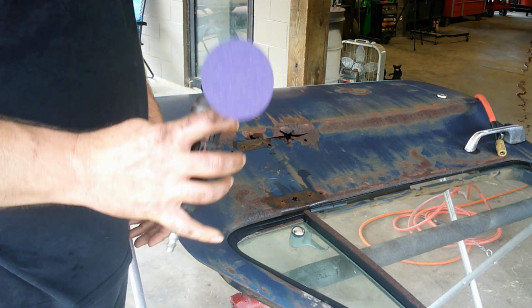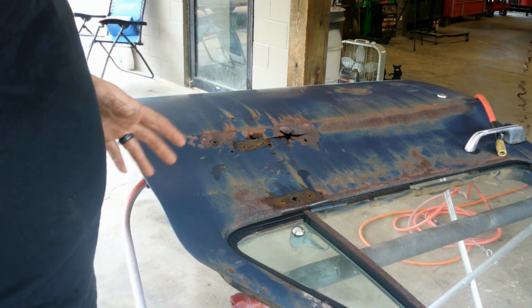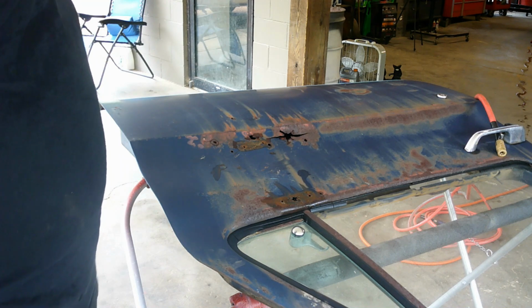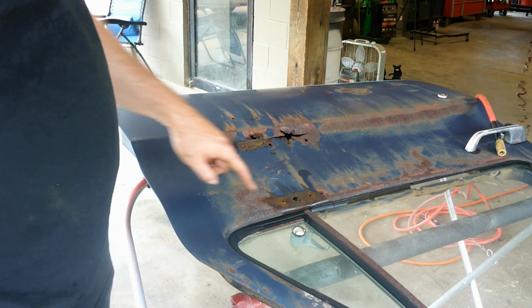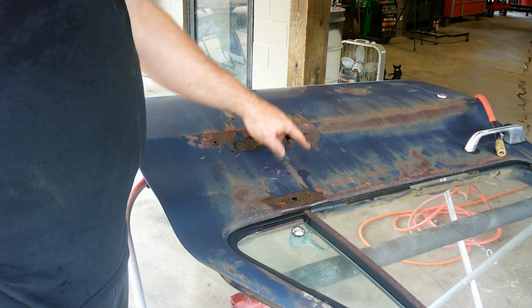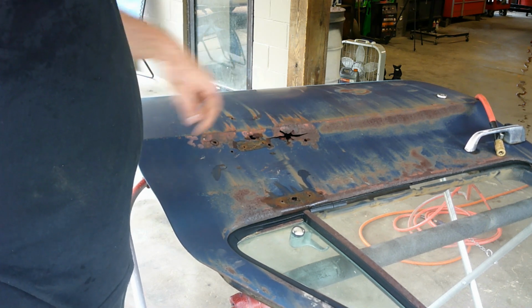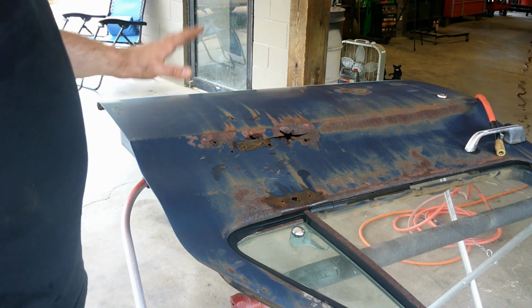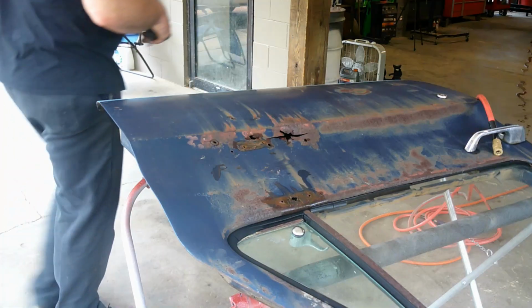So I got my little wizard wheel here, some 80 grit on it. I don't really need 80 grit. I could use 100 or even more, but I don't have any. So I'm going to very lightly go around and just right real close at the edge of all these holes. I don't want to take off any more paint than I have to. I just want to clean it up just enough that I can put some weld on it for now. So that's what we're going to do.